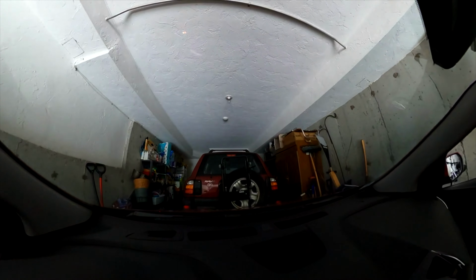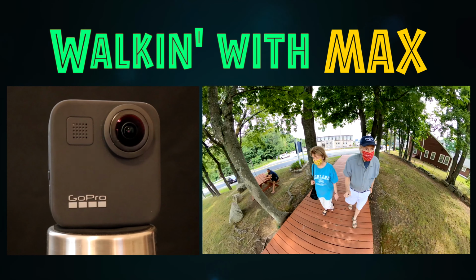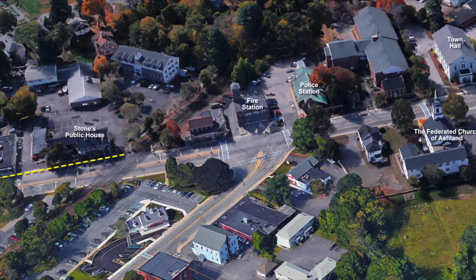Home, sweet home. I really like walking with the Max. I want to just find someplace a little more interesting than our neighborhood.